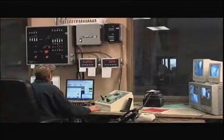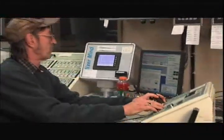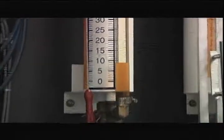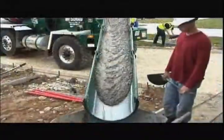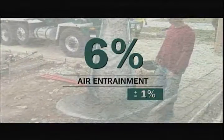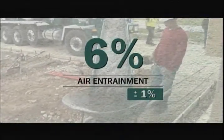Step number 3 is making sure you're using the proper ready-mix design. In most cases, air has been purposely added or entrained in concrete to make the finished, hardened concrete more durable and fracture-resistant. For flatwork like driveways, steps, and sidewalks, hardened concrete should be 6% air by volume, plus or minus 1%.